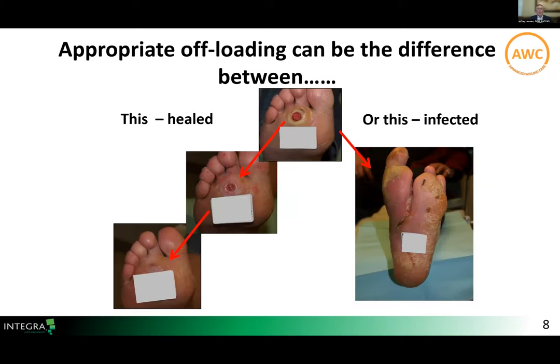So when we say appropriate offloading or pressure relief can be the difference between the wound in the center, right? An innocuous, non-infected, well-vascularized diabetic foot ulcer. If we don't offload it, it becomes a race to whether the patient heals or the patient gets infected. So truly, once this patient's worked up, if you offload them with a total contact cast, you let them ambulate while they heal, you can expect about 90% of the patients to heal in 3 to 5 weeks. And we'll talk more about studies and meta-analyses in a little bit.